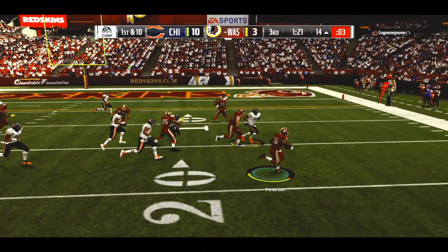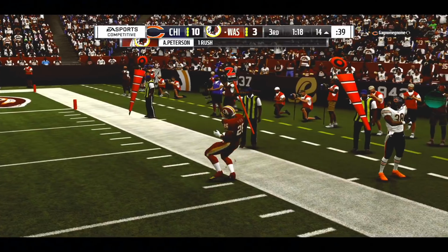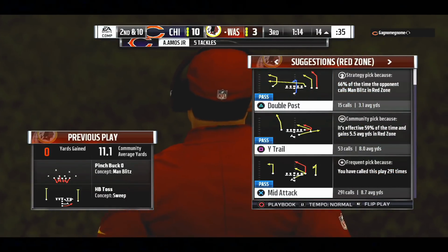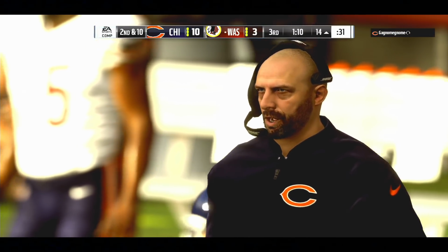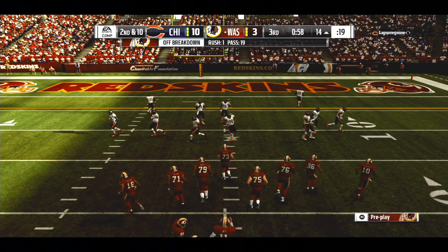Now they'll run it on the toss. Trying to turn the corner, but they string him out and stop him at the line of scrimmage. Adrian Amos up to make the tackle. They're losing here in the third quarter, maybe trying to get the ball outside, bust a big play. Obviously didn't work there.